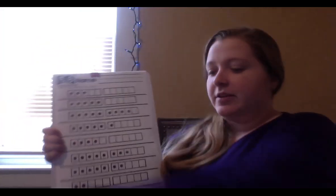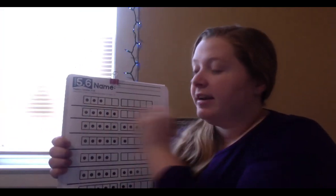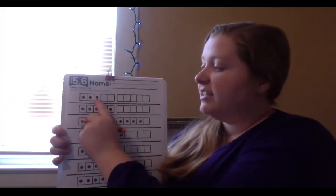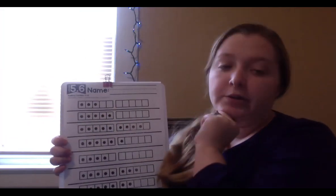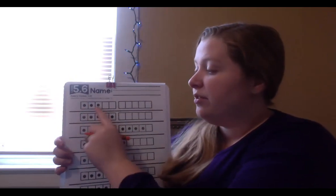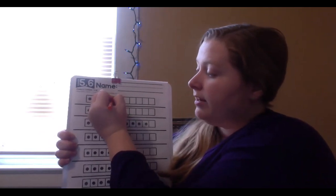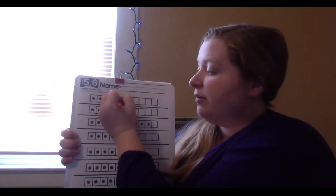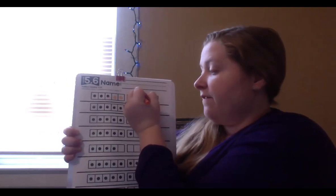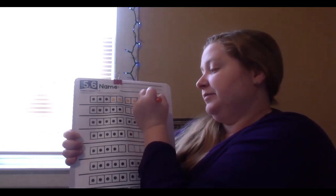You ready? So I'm going to use my orange crayon, okay? So it gives us 3 circles already. So we go 1, 2, 3. The next thing you're going to do is count how many more you need to make 10. So we got 1, 2, 3. And I'm going to go 1, 2, 3, 4, 5, 6, 7.